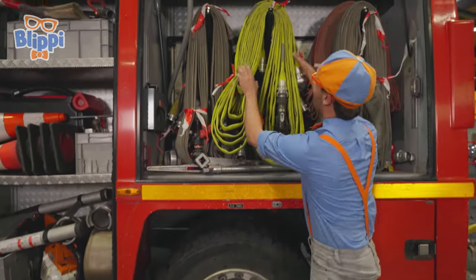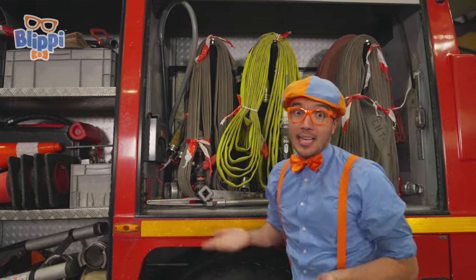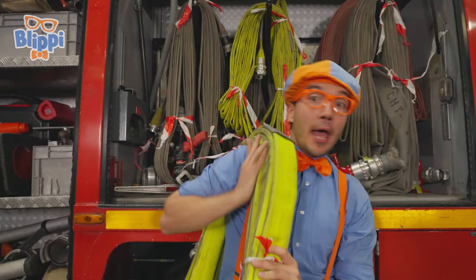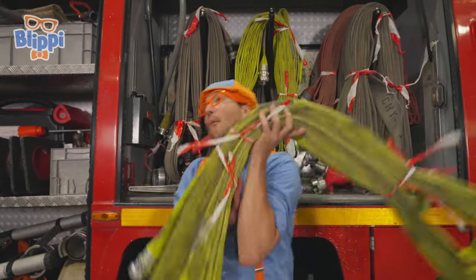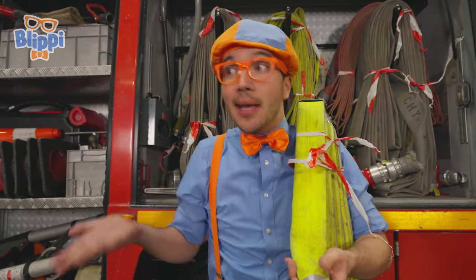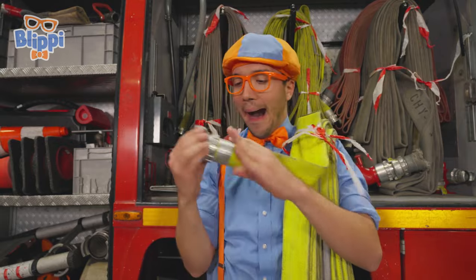Hey, do you see what this is? Look. Whoa, this right here is another fire hose, but this one's a little bit different. It's really brightly colored and, whoa, you can pick it up. You can pick up this hose because this hose is meant for indoors. It means you can carry it inside a building and put out the fire that's inside. Oh, and see, it's a little bit smaller too.